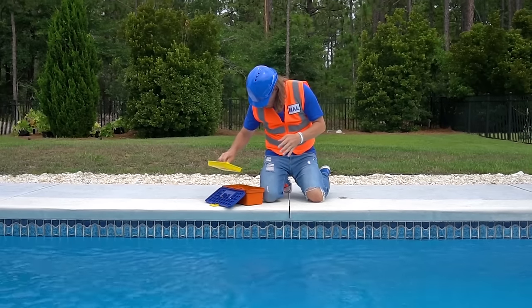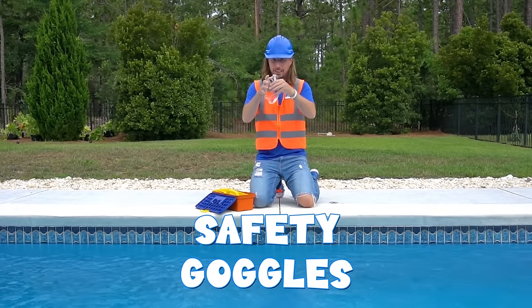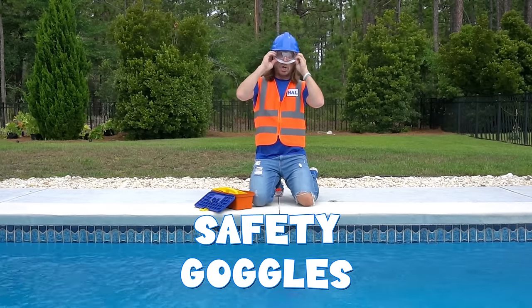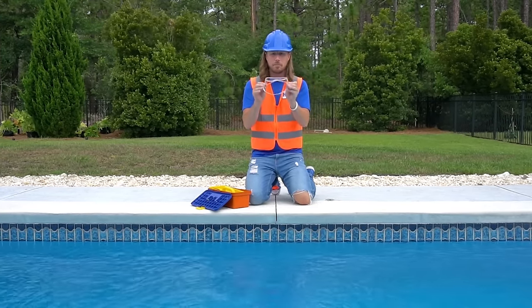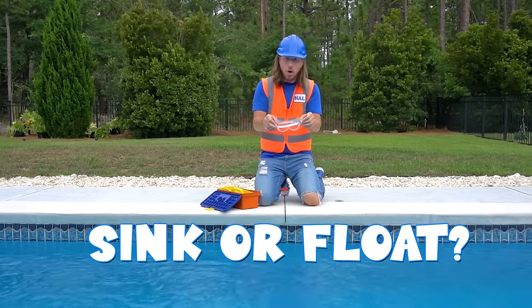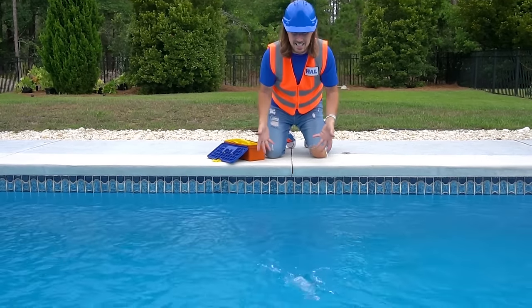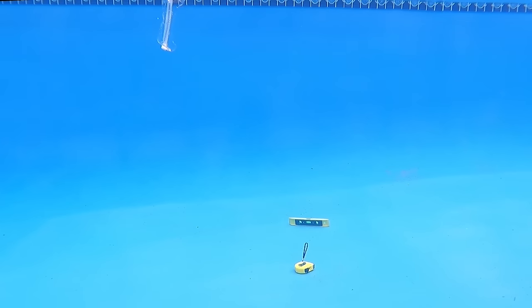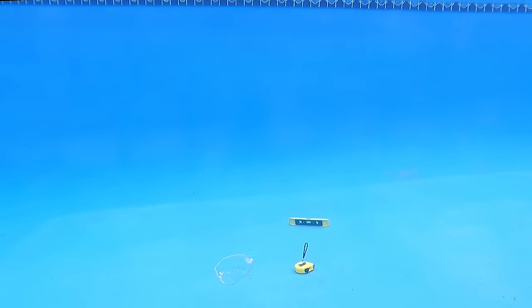Oh, let's see what else we got in. Oh, look, safety goggles. Oh, these are great. Well, they are plastic. What do you think? You think they'll sink or they'll float? They're pretty light. Let's find out. Oh, wow. Oh, no. I thought it was gonna float, but look, it's sinking and it's made of plastic. Wow, that's really cool.